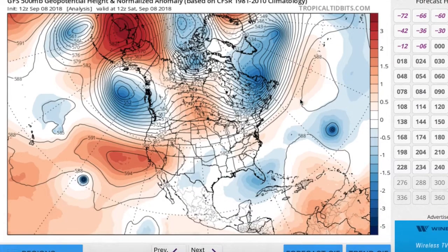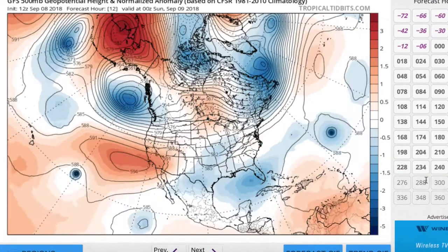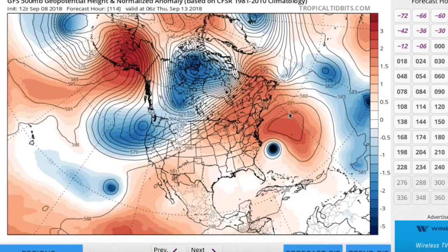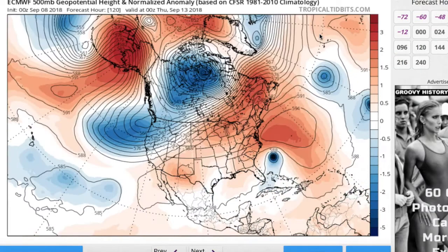The GFS solution is a bit different, and this one brings Florence towards the west like every other model, and we can see the ridge here building pretty significantly off towards the north, and it continues to move off towards the west. But as opposed to the European model, if we back up here, you can see the European model is more shaped kind of like this. You can see one of the edges extending into North Carolina, Virginia, the other one standing down, kind of pointing towards Puerto Rico.